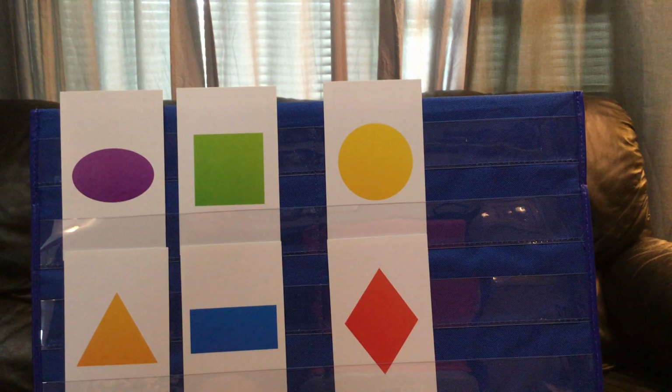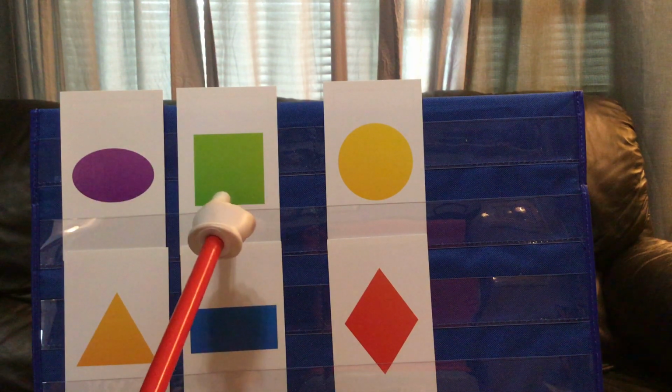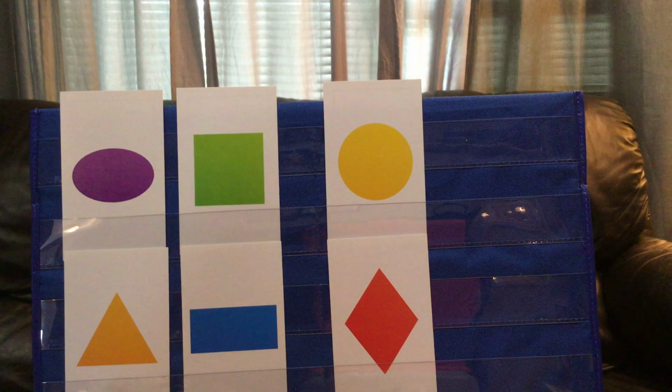Let's go through and say what these shapes are, and then we'll make matches. Ready? Oval, square, circle, triangle, rectangle, and rhombus.